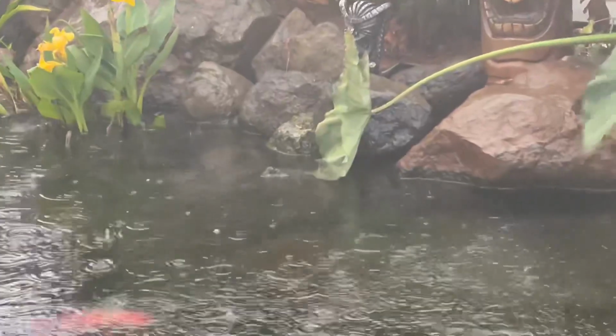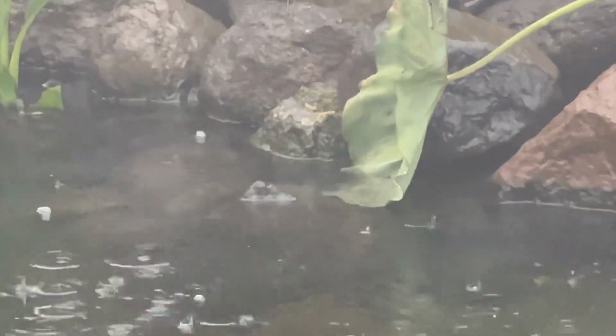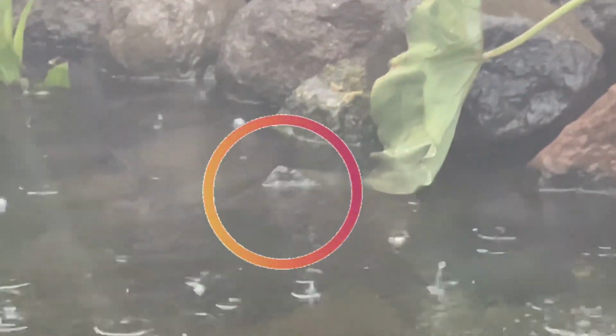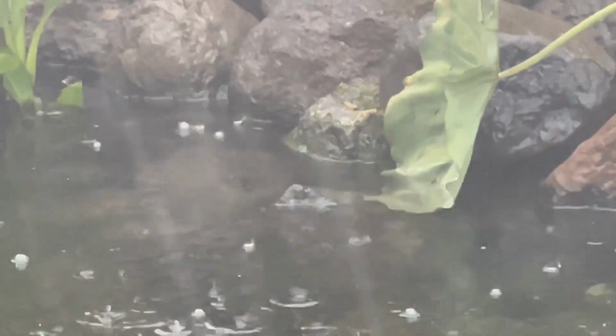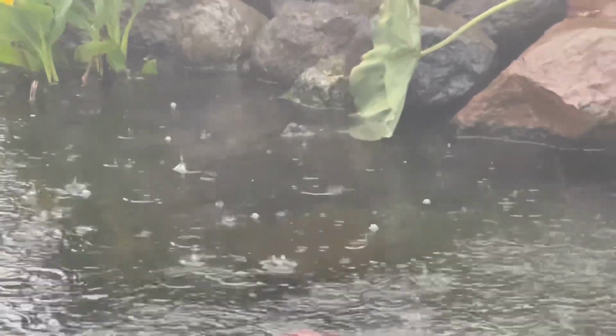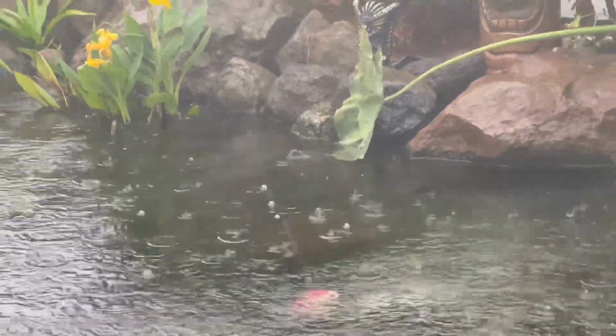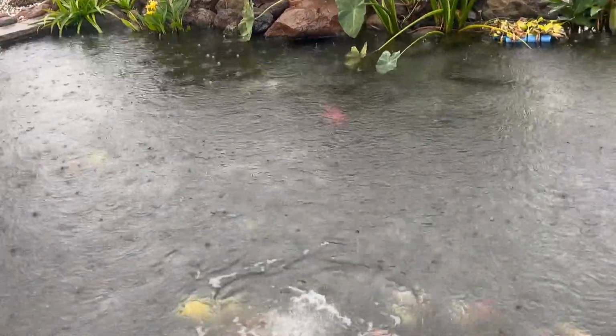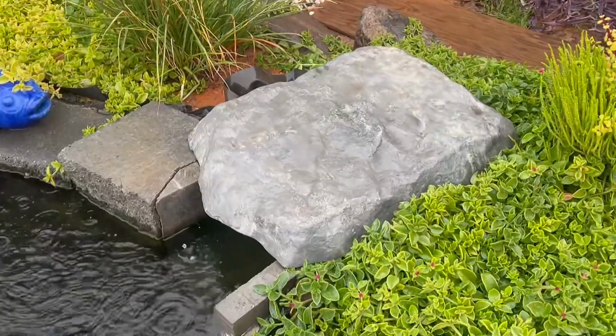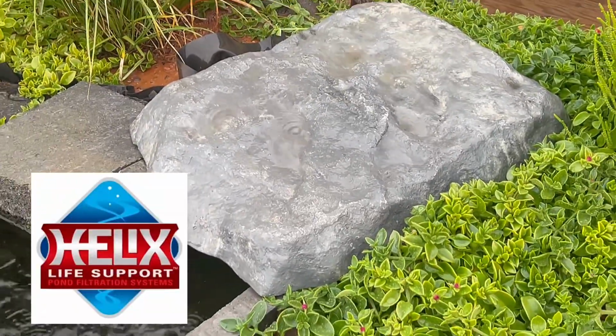Now, I wanted to show you guys something right there. You see that little piece of rock? I'll throw a circle on it. That's kind of like my little measuring point. When I see that rock is gone, I know that the pond is getting ready to overflow. That's my little marker there. Now, I don't have an overflow on this yet, but I want to show you where the overflow is going to go. It's going to go right here on my HELIX skimmer.